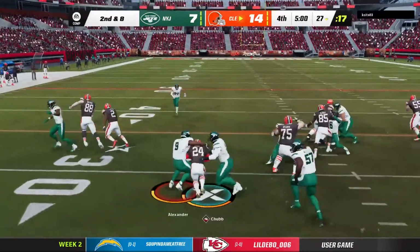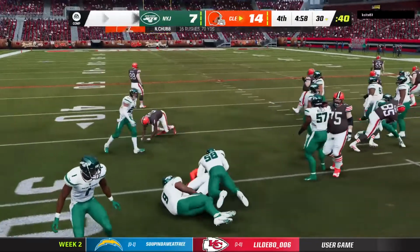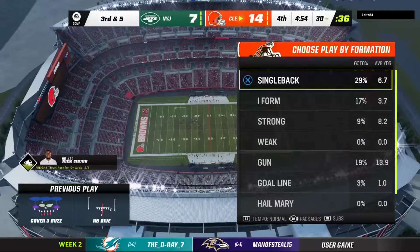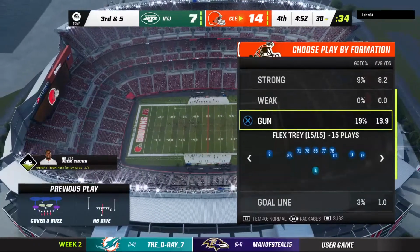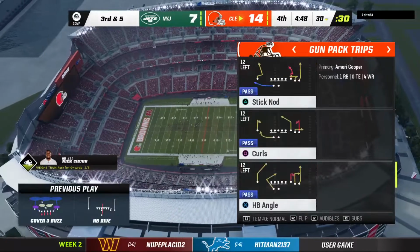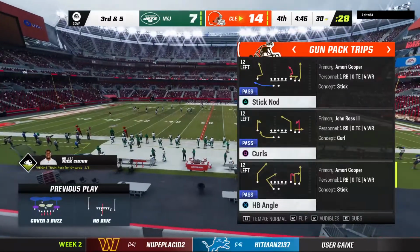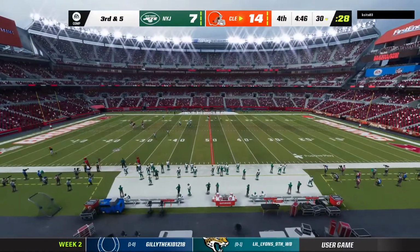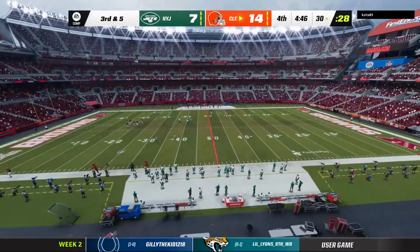Second down, here's Chubb again. And only able to get 2 here. Stopped at the 30. Defensively, we always know that he is tough in run support, and I think the way that he gets there is he understands what an offense is going to do before the ball's even snapped. A great job of scouting prior to the game, then reading, reacting, and taking the right path to the ball carrier.